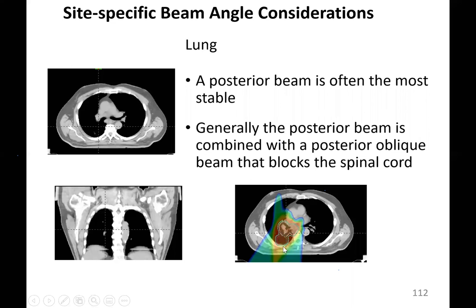For example, if we need to actually cover this area, right? So we need to actually deliver less beam to the cord. So we can use one posterior beam, and if the tumor is not covered, we can give the lateral beam, and we know that it will stop at the distal edge of the tumor. So we can use some anterior oblique field, like an RAO field, in order to cover this tumor. Usually we use one single field in order to cover lung tumors.